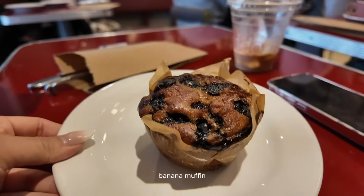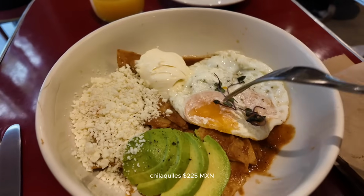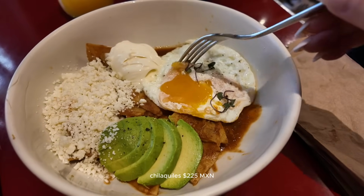Got a banana muffin. There's some oranges. Yum, yum, yum, yum, yum.